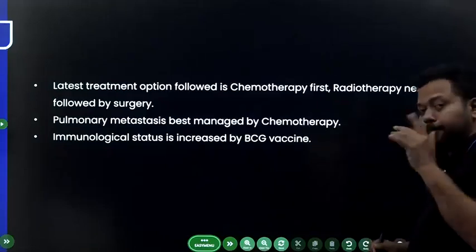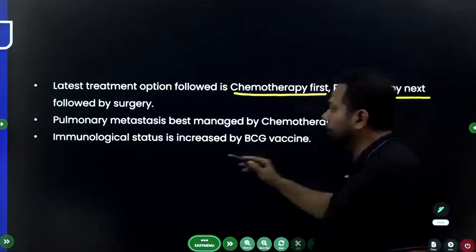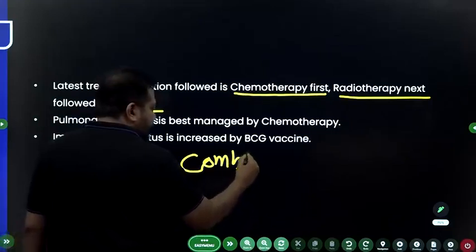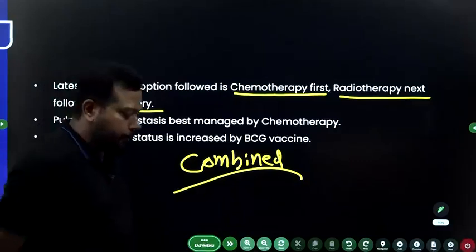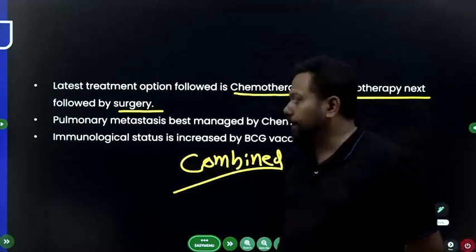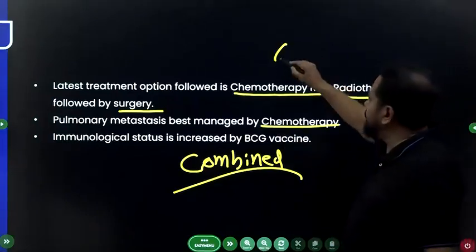A latest treatment option: give chemotherapy first, radiotherapy next, followed by surgery. This is called a combined approach. Give chemotherapy first, radiotherapy next, then do an amputation. The book very clearly says that this prevents recurrence. Then pulmonary metastasis is best managed by chemotherapy, and the drug that is used is erlotinib.